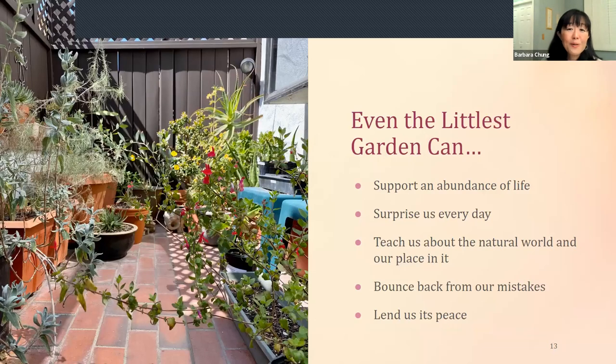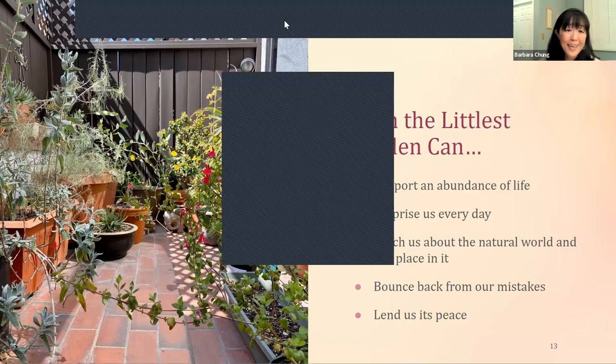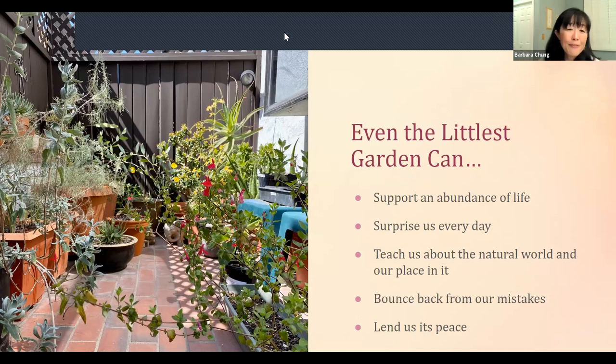And then lastly, and then I'll go through questions, just to recap, I think about the lessons that my garden has taught me, and this is the best that I can summarize them at this time, although it continues to teach me, and this may look totally different a year from now, but I've just found that even the littlest garden can support an abundance of life. I've spoken at length about how vibrant the environment is, the plant life itself, the wildlife it supports, the reflections on my life and my past and my family, that it supports life in so many different forms and ways.